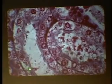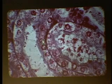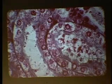Now, can anybody tell me what part of the nephron this tubule is? What'd you say? Proximal convoluted tubule. And how do you know? What is this? A brush border. Good for you. Now, which substances are not absorbed in the proximal convoluted tubule? Is sodium? Yes. Is glucose? Is water? What do you mean no? 100 cc's are absorbed here.